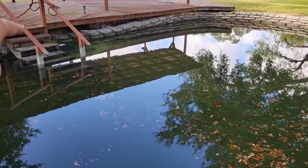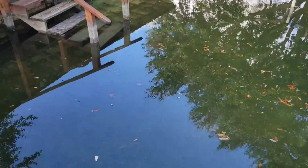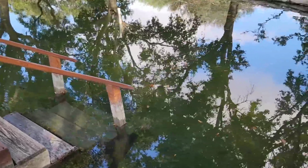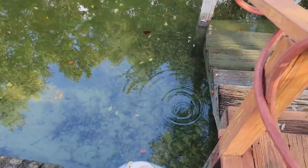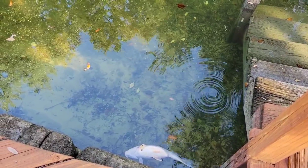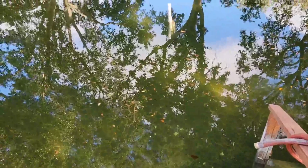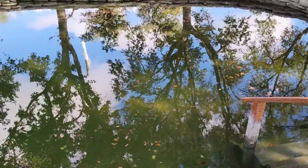Oh, there he is right there. Yeah, he didn't make it, poor thing. I am not an expert on freshwater pond fish, so I couldn't tell you why he didn't survive, but it's pretty sad. You know, I was hoping he'd make it at least. Anyways, guys, probably have to get him out of here now and figure out what we're gonna do next.